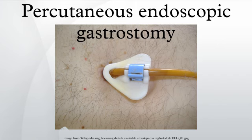Percutaneous endoscopic gastrostomy is an endoscopic medical procedure in which a tube is passed into a patient's stomach through the abdominal wall, most commonly to provide a means of feeding when oral intake is not adequate. This provides enteral nutrition despite bypassing the mouth. Enteral nutrition is generally preferable to parenteral nutrition.